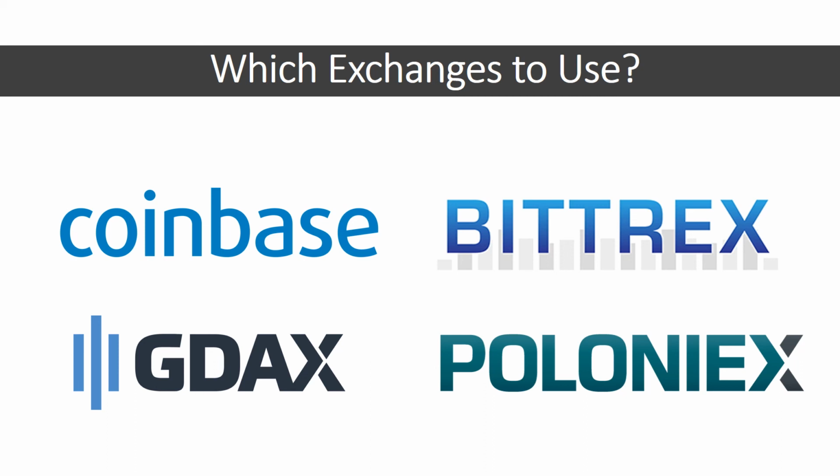For me, in summary, Gdax is the best in terms of using Litecoin, Ethereum, and Bitcoin. And again, you use CoinBase to upload your funds and move it to Gdax. And then if you want to trade alternative coins, then you use Bittrex. Bittrex is relatively straightforward. It has most of the major players in the coins and has one of the biggest trading volumes in the crypto space.